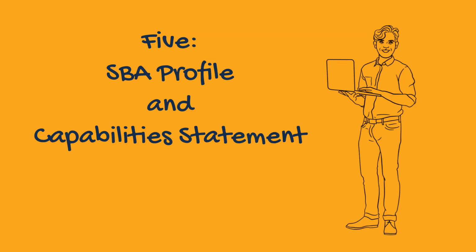And you can actually look up the profiles for businesses similar to yours to see what information they include. Now, the capabilities statement is a separate one-page document that provides a summary of your business targeted to government buyers and prime contractors. And ideally, you'll tailor your capabilities statement for each project you're targeting.